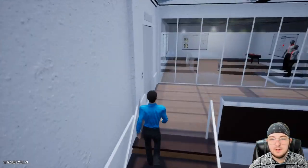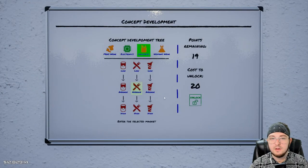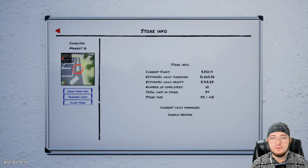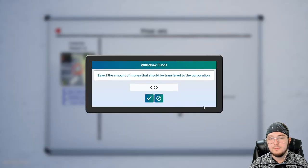Okay. Now, let's go ahead and see where we stand here. One more point remaining until we can unlock a whole other concept, whether it be groceries, women's wear, men's wear, etc. And then here, let's see here. So in our second store, we have $3,000 over there. Let's go ahead and withdraw $1,500 of that.